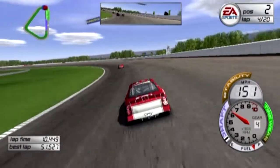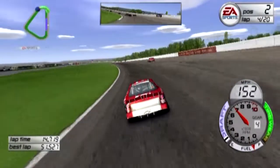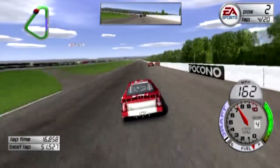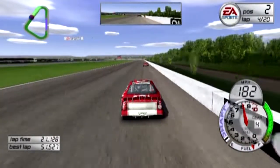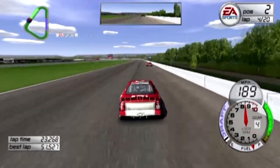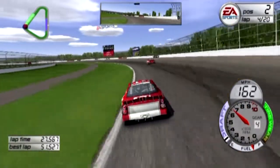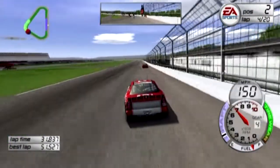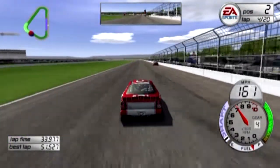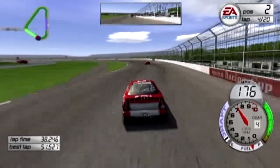Alright, see if we can try to gain some time on him here. Now we only have a couple of laps before the tire wear is going to start to take effect, so we got to be mindful of that. But we're pulling away from the rest of the field. Right now it's just a race between Dale Earnhardt Jr. and I for the lead. Oh, that was not too bad of a turn 2. Probably could have got a little bit more speed off. Yeah, we got to be careful though. We got a little bit loose off of 2 that time.